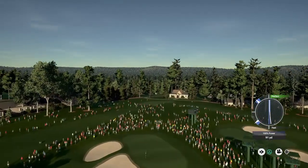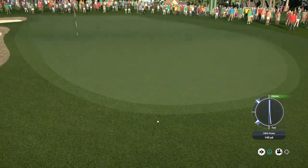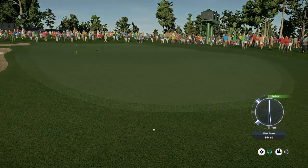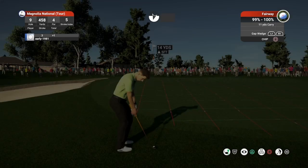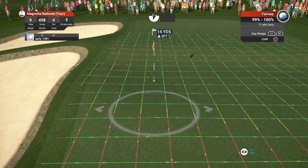I've done it again. That's going to go hard right. It's going to come up short as well. Might just not make it, no. I was going to say it might just hang on the fringe. It's just failed to hit the fringe. And we're going to have our work cut out for an up and down here. This is a tough chip shot.